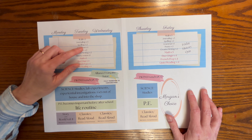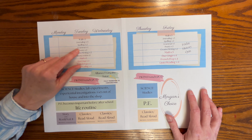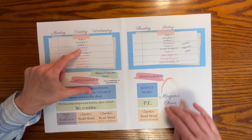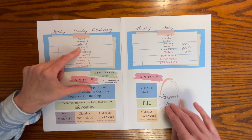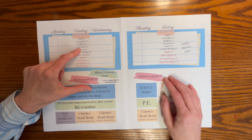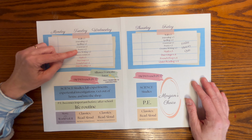We do like to diagram though. We may actually pull diagramming out separately from grammar and have, like, on Friday do some kind of diagramming, I don't know, board game or something. That would be really fun to do because we like to do it. And it's a good exercise.